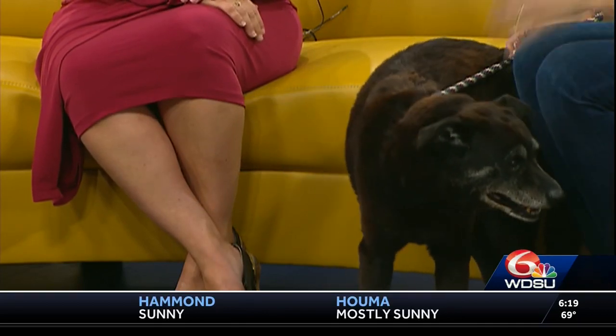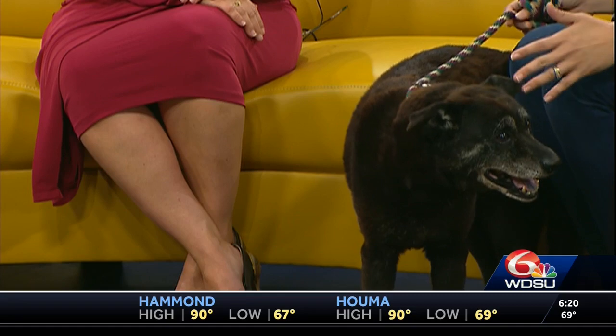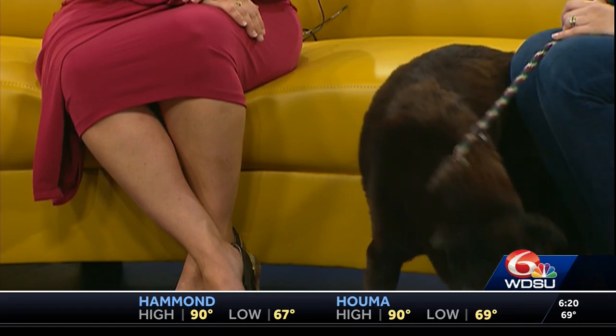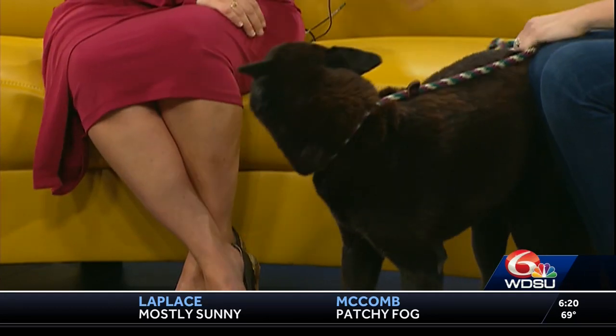We think she's got some chow in her. She's got the purple on her tongue. But she's really a great dog, and she's very calm. So you don't have to worry about puppy behavior, her chewing on all of your things when you bring her home. But she's really a wonderful dog. And she hasn't stopped smiling since she came into our studio. She's had a smile on her face since she walked in.